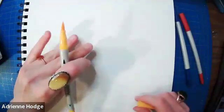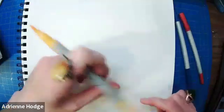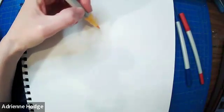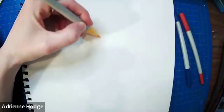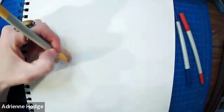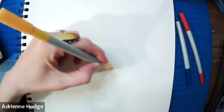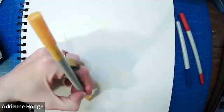Okay, so I've got my yellow marker here, and I'm going to use the brush tip. I've got my boot down there on the floor, and y'all are just going to have to trust that I am not looking at my paper. I am looking at my shoe, and I'm trying to keep it one continuous line. I'm looking at all of the lines, like every little wrinkle and fold and detail.